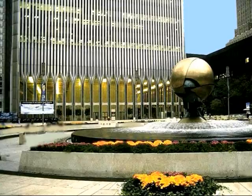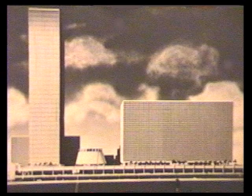I would like to show you a photograph that I have of the original model. I was checking my records, and I didn't realize that I had actually worked on three different study models of the World Trade Center, and I believe that this is the first one that was on the East River, where the South Street Seaport is.